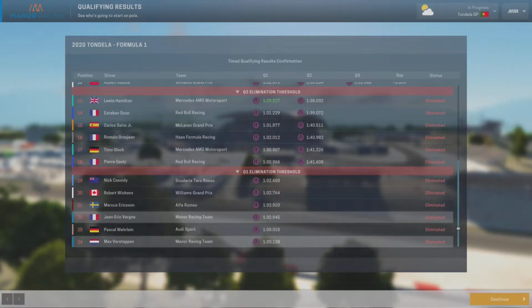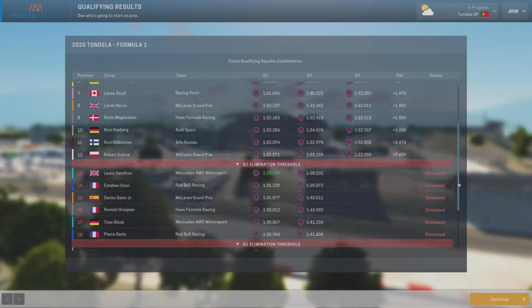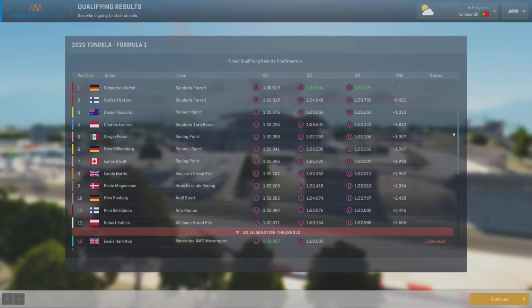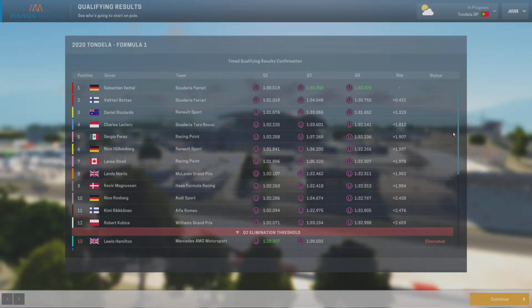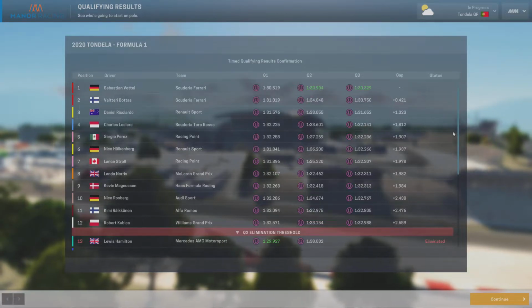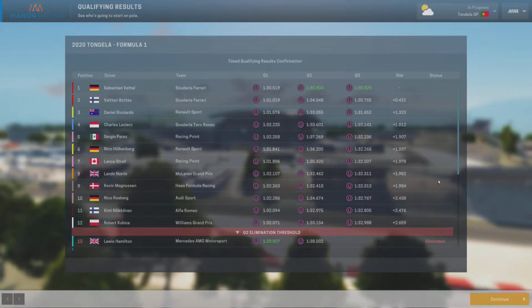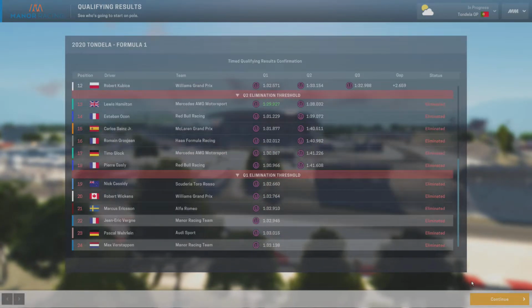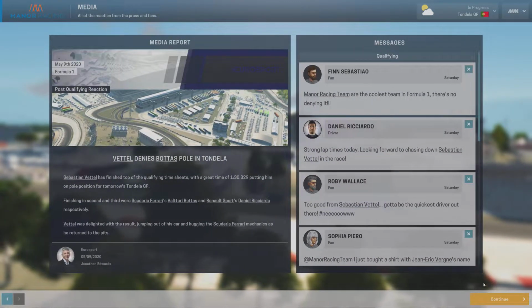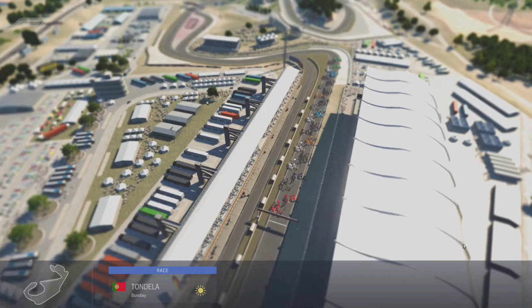There was rain. They were on ultras, though. They were on ultras, but timing was everything. Vettel, 4 seconds quicker than everybody else, went out clearly earlier before the rain hit. Times are all over the place. There are some 132s further down, but okay, rain did come in Q2, and it ruined Lewis Hamilton's day.